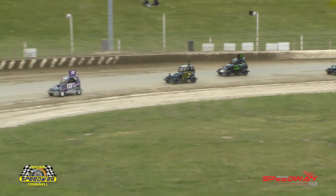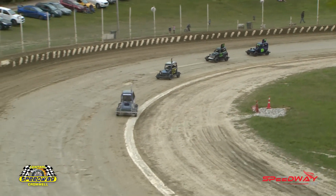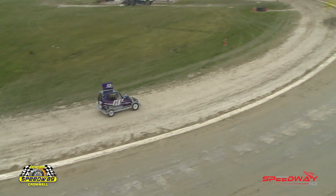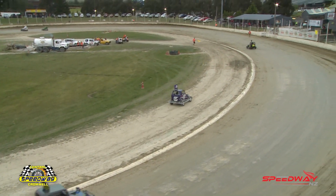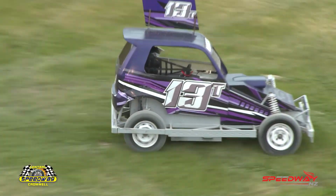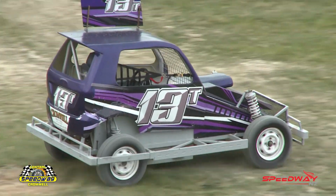So as you can see, extremely competitive this class. 1200cc, all the parts on these cars are of donor cars. So it's not as if you can go out and buy the best shocks, the best suspension or anything. You've got to run everything off a donor car. And right now you're about to see what this category is all about.